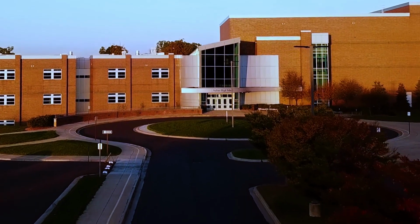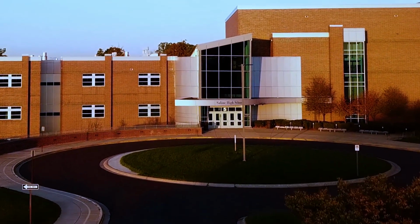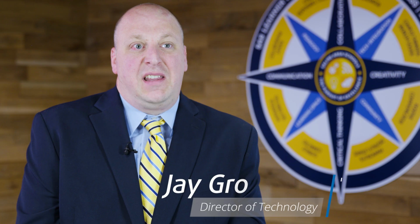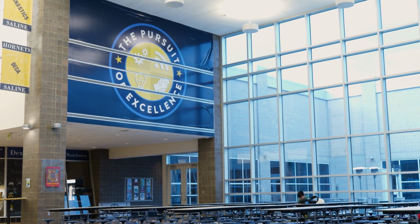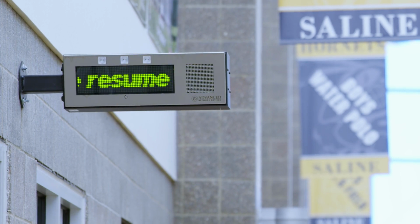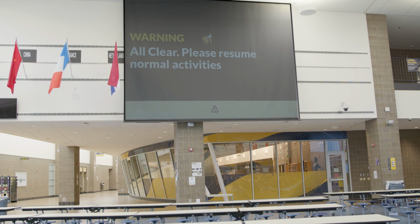Salida High School is about 550,000 square feet, and in addition to the normal classrooms and areas that students occupy on a regular basis, there are also a number of little nooks and crannies throughout. It was really important to us that when we were assessing what devices we need to place through InformaCast, we made sure that we had coverage everywhere that a student might be.